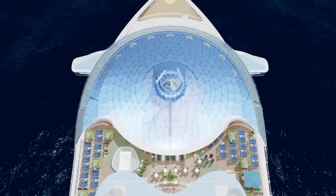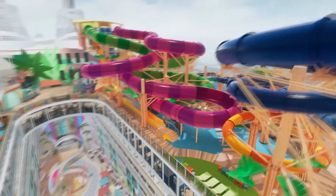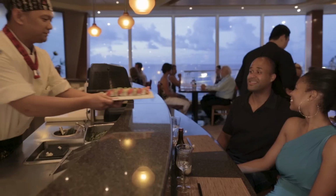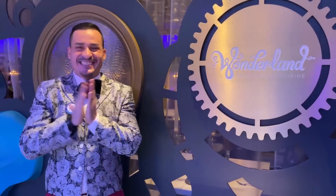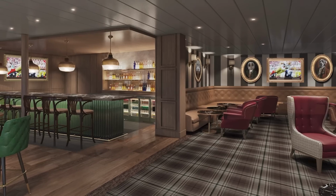Building Icon of the Seas and putting all these amazing neighborhoods and wow moments on there, that's really the beginning of the experience. But in order to deliver on that experience, it will require what makes Royal Caribbean so special, which is our crew. When I worked on the Royal Caribbean ships, the innovation was reflected in the crew accommodations even way back then. The amount of energy and investment has increased, and it very much mirrors the guest.